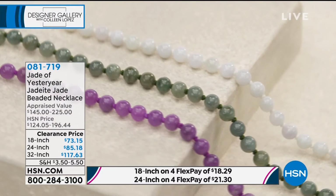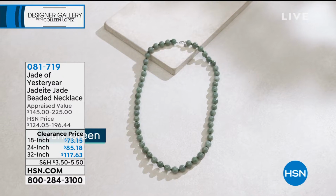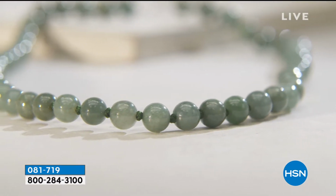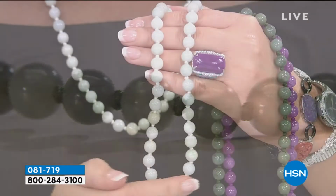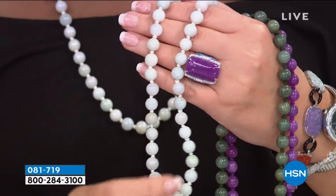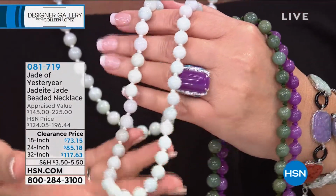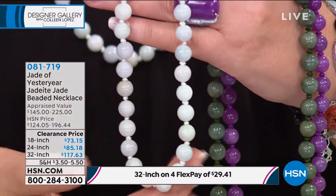Let's talk about the light green first, Stella, because that is one that we call white because it is this beautiful, very pure color. You can see it's a really pure, soft, minty white color, and I love it. I own the white in all three lengths, and I think they are just so beautiful and fun to wear. Don't you think? It is beautiful.